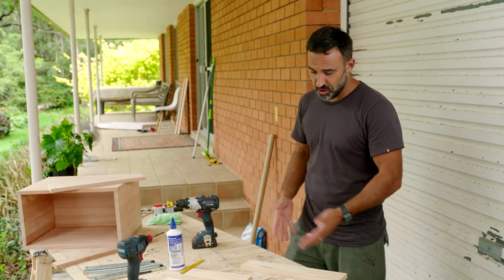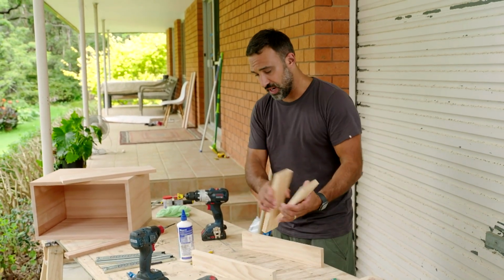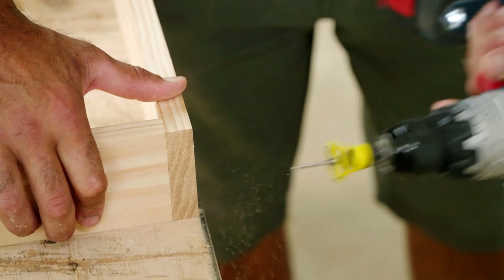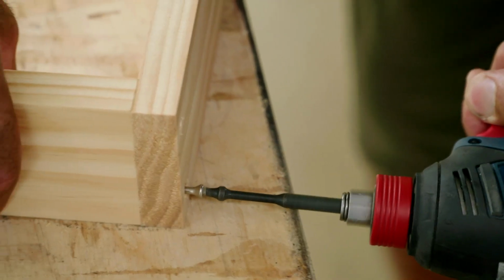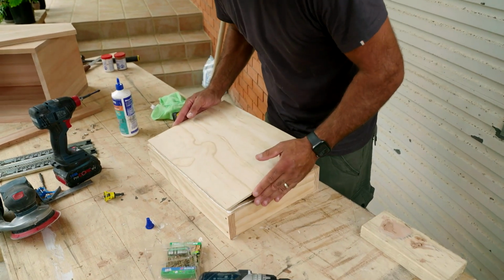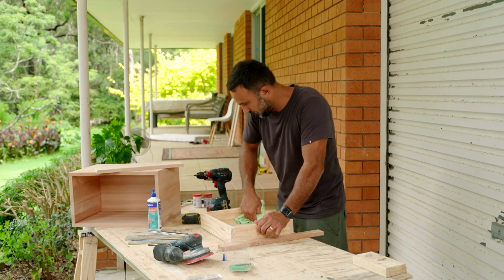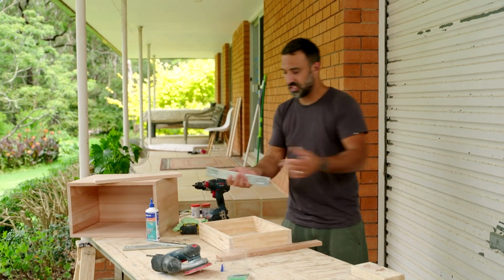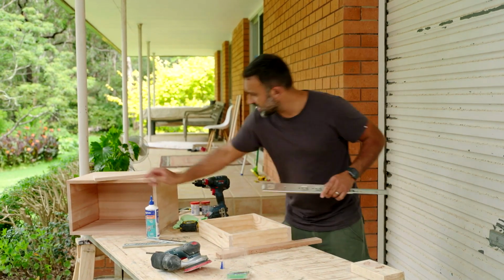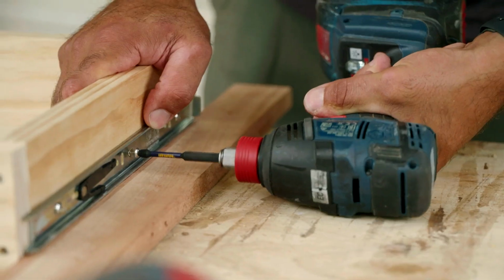For the drawer, I've just got some dressed pine cut up. I'm going to be gluing it and screwing it together into a simple rectangle, and for the base, I'll be using this plywood. For the drawer runners, these are just standard off-the-shelf ones. Basically, this side is going to get attached inside our cabinet, and the thinner part will get attached to our drawer.